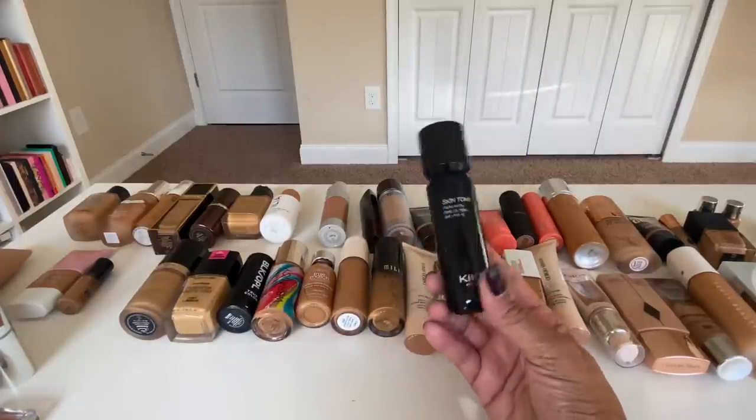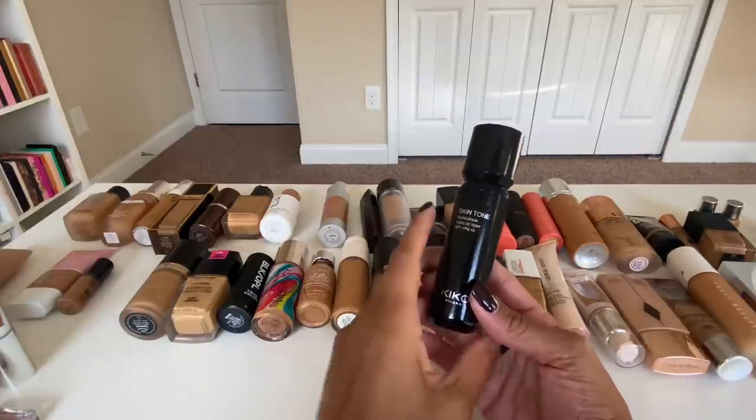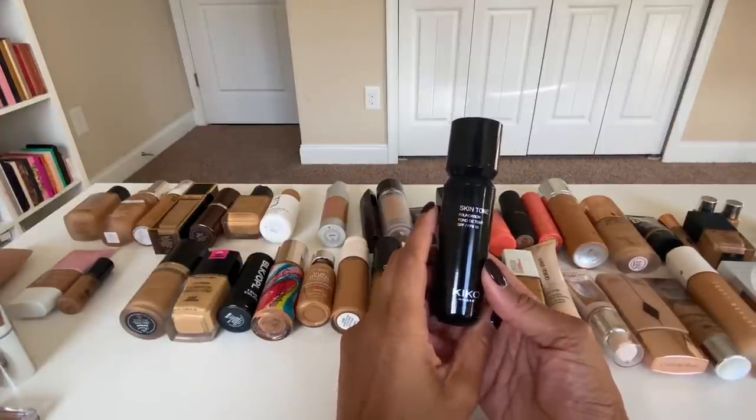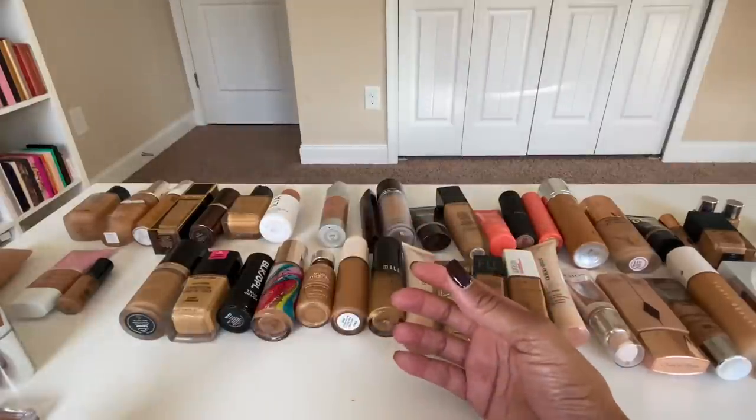I love it. It's so lightweight. It's great for everyday use, and it has about light to medium coverage. You can build it up to about medium, but it has more of a lighter coverage. I'm keeping that one as well.